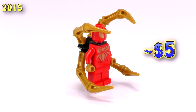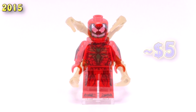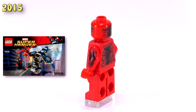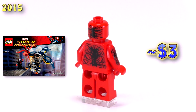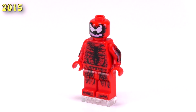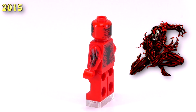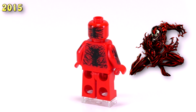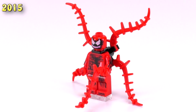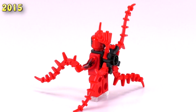Also, another non-Spider-Man fig is Carnage. He came out in Carnage's Shield Sky Attack, 76036. He is $3, a very cheap minifig, but just a wonderful one to have. Excellent detailing all over the body. The legs are printed, the toes are printed, the arms are printed. The printing itself is actually pretty excellent, and he even comes with some vine pieces to show he too has a very morphous, kind of shape-shifting body.